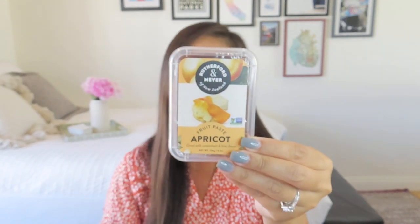So it says, say hello to a taste sensation straight from the land of the Kiwis. This apricot paste is a culinary treasure that no gourmet should be without. Made with the juiciest apricots, this delectable fruit spread adds a touch of sweetness to your charcuterie board and pairs divinely with earthy cheeses like camembert and brie. So good. Earthy and creamy and delicious.